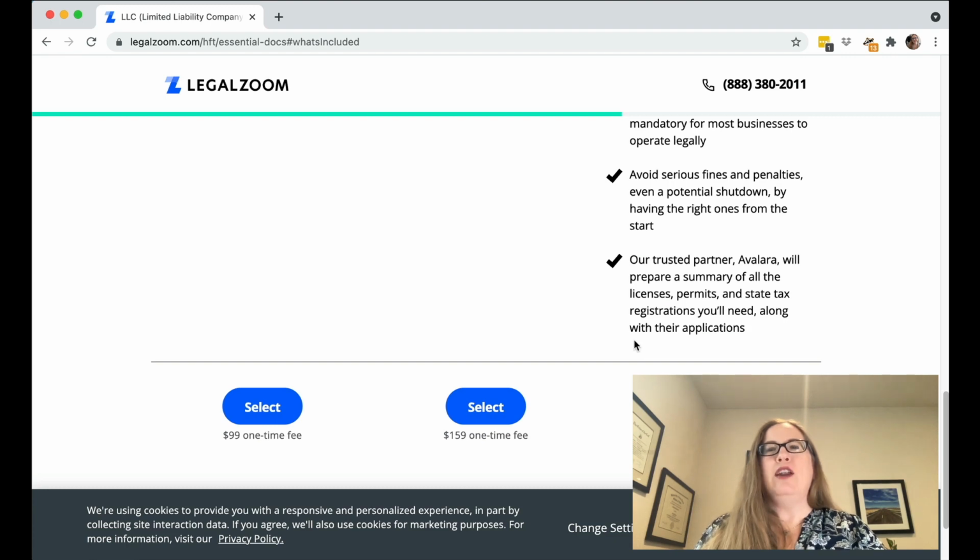So I don't know if they're actually doing the applications for you or they're just giving you a list of the applications. I'm assuming they're not doing it for you, because $50 really isn't enough to do every license, permit, and state tax registration that you might need, especially for certain industries. You need a lot of them. So I'm assuming they're just giving you the links and what the applications are, which is a value, but it's maybe not what you're thinking you're going to get.